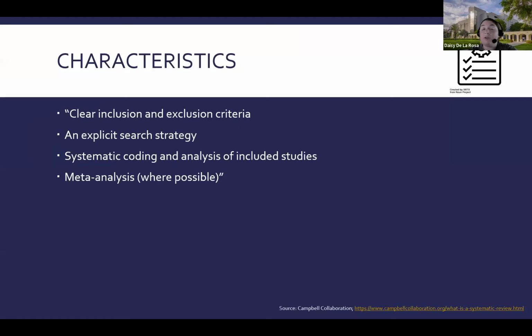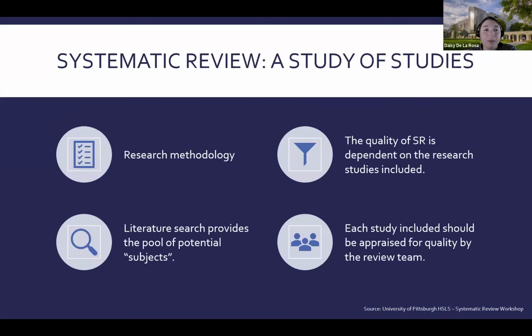So characteristics, according to Campbell, there's clear inclusion and exclusion criteria. How did you decide what studies to include? An explicit search strategy, systematic coding and analysis of those included studies, and the meta-analysis, which we will define in a moment, when it is possible.